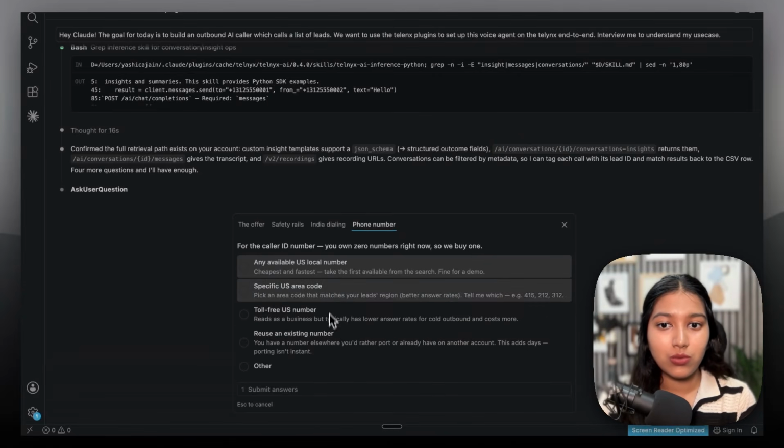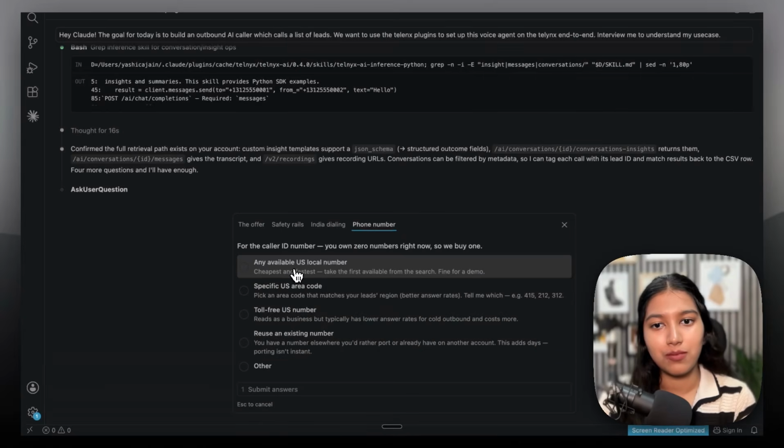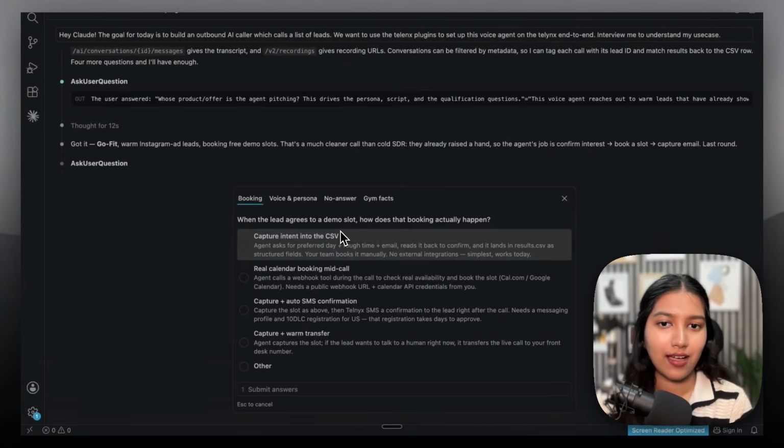So you can choose which number you would like to buy, or if you would like to reuse an existing number. I'm going to select the first option because for me, it's more of a demo and it's the cheapest and the fastest way. It is going to buy the number from Telnyx itself. If you want to buy it yourself, you can go to Telnyx and purchase a phone number and you can tell Claude to use that number. As simple as that.